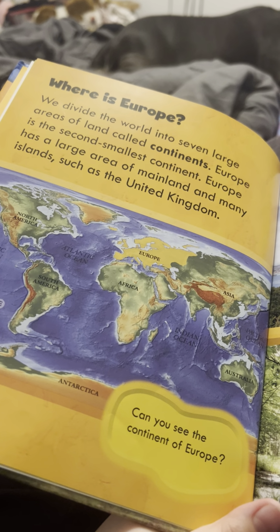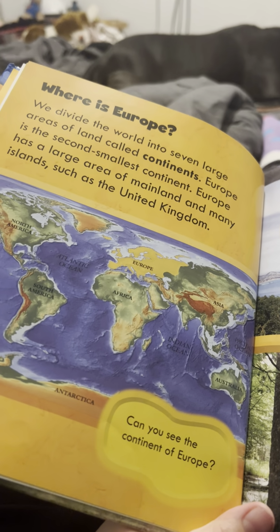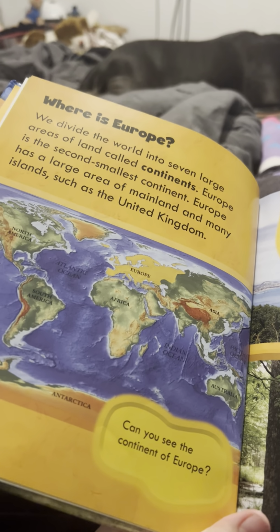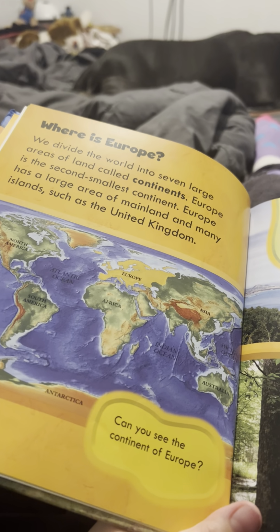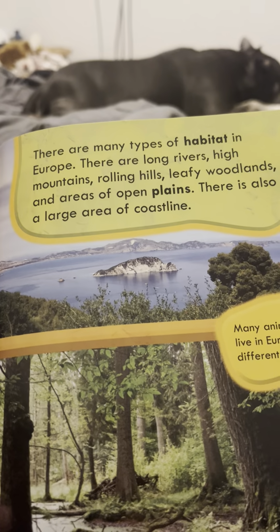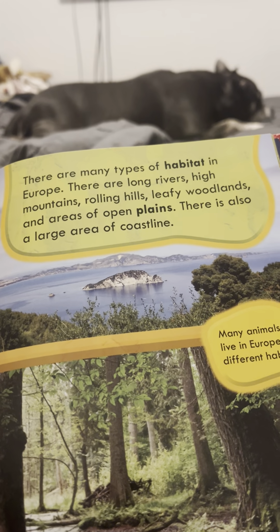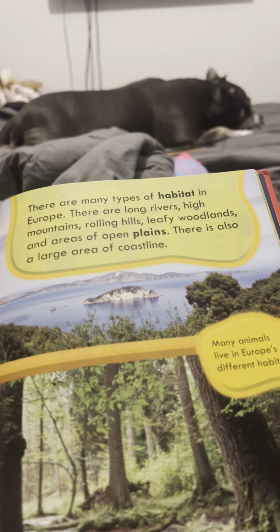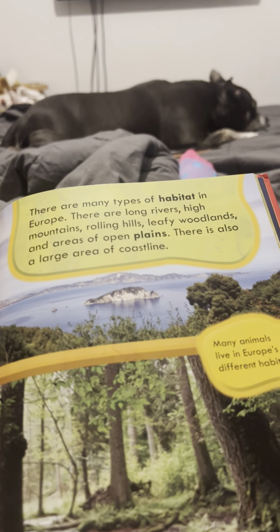We divide the world into seven large areas that we call continents. Europe is the second smallest continent. Europe has a large area of mainland and many islands, such as the UK. There are many types of habitats in Europe: long rivers, high mountains, rolling hills, leafy woodlands, and areas of open plains.